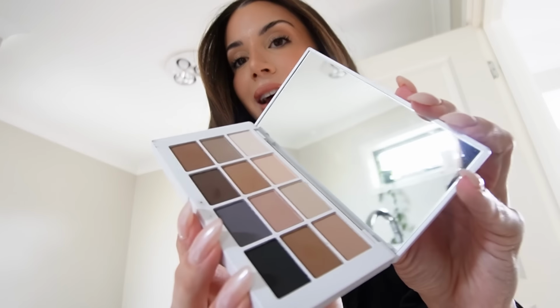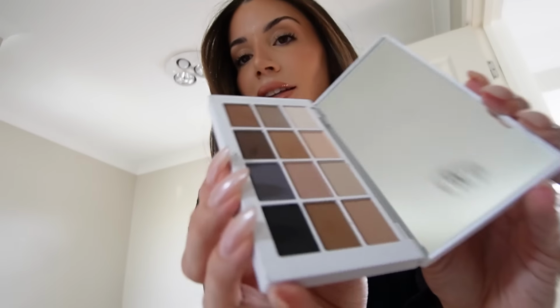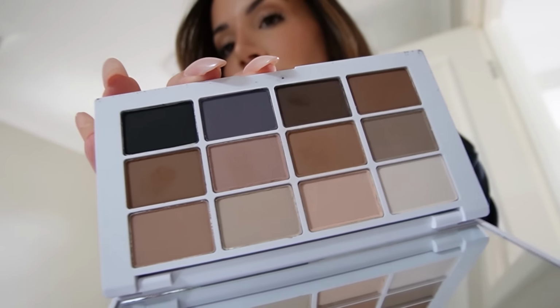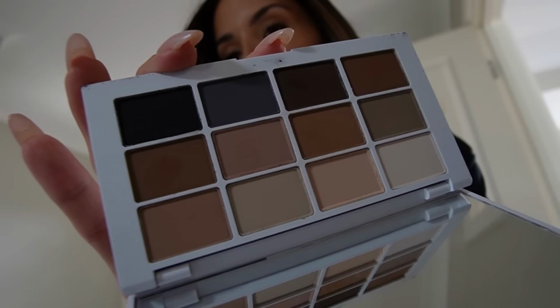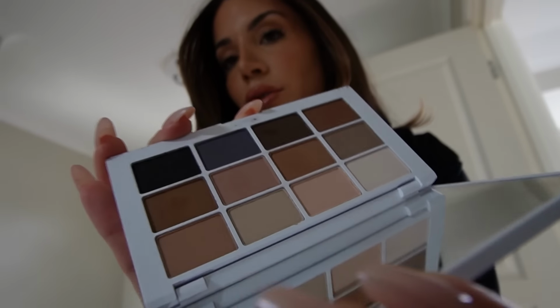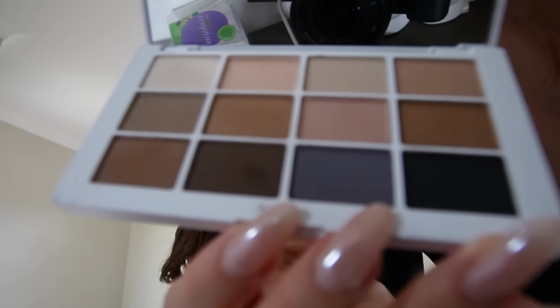We're gonna keep getting ready together, because what is the time? Oh my god, I gotta get there in half an hour. Let's pick a fit. This is the eyeshadow palette that I got and that I've been loving. Look at those shades. It's the Makeup by Mario. I think it's the neutrals, not the original, but just gorge.